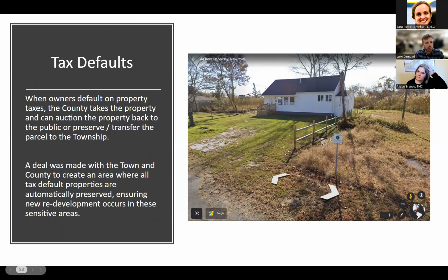So tax defaults. When an owner defaults on property taxes, the county takes the property and usually auctions that property back to the public. However, they also have the option to preserve or transfer the parcel to the township. So a deal was made between the town and the county that said, listen, this area is a flood zone. It's vulnerable. The town and the county have been acquiring lots of property. If there's a property that goes for a tax default, there's no reason that we should be selling it back to the public. It's undermining our program. And we certainly don't want people building new houses or reconstructing houses that were damaged.